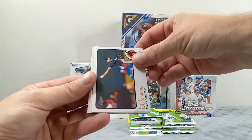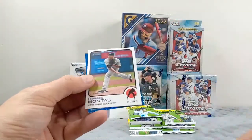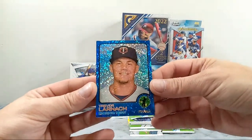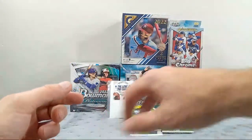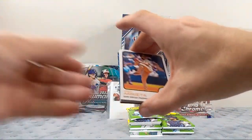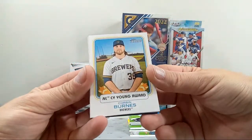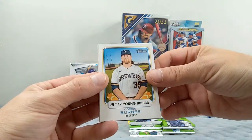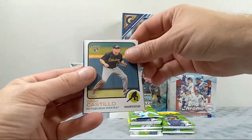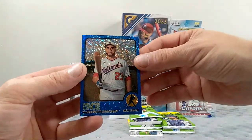We got Kevin Smith, Oakland, Dane Dunning, Trea Turner, Daz Cameron, Brendan Donovan, Starling Marte, Zack Greinke, Frankie Montas, and Minnesota Twins, Trevor Larnach. Blues ain't treating us very nice. I guess some nicer blues coming in here. Got Arrieta, Kevin Pillar, Chris Sale, Corbin Burnes, Cy Young Award winner for the Brewers. Syndergaard, Alek Thomas, Diego Castillo, Cole Tucker, Washington Nationals, Nelson Cruz Blue.